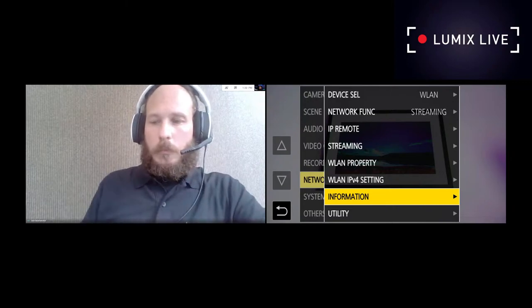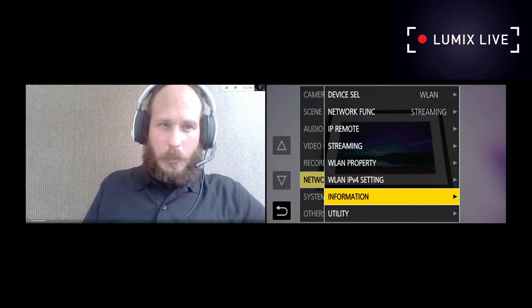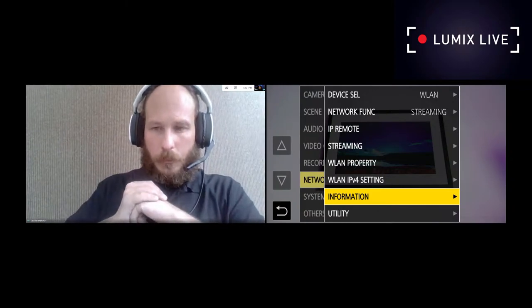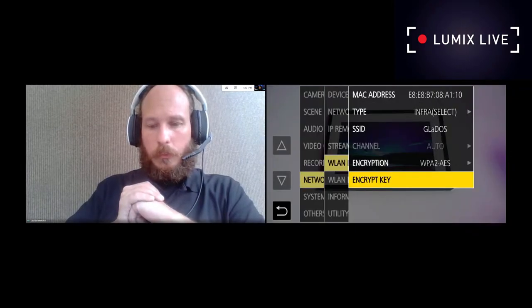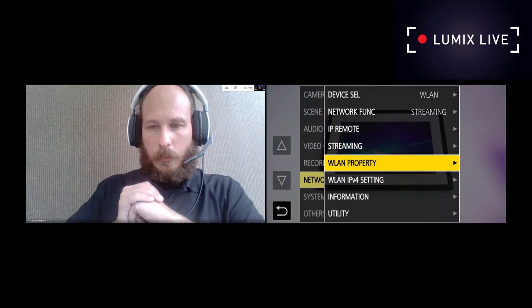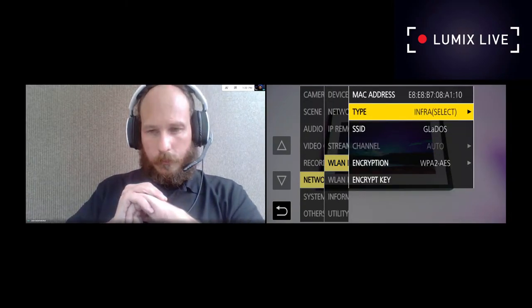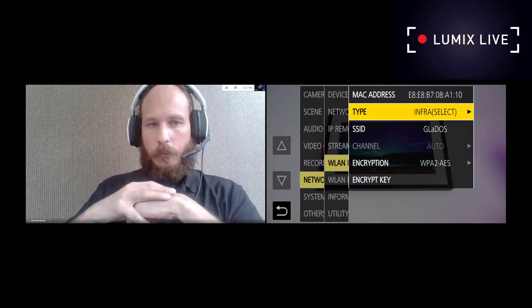So in the X2000, when you go into the network settings, you have the ability to do streaming, so you actually enable that. From that point, go back. Hopefully I didn't just screw up my own internet here. Then you're going to go into wireless LAN properties and connect to your home network, so that it's on the network or the business network that you're on.